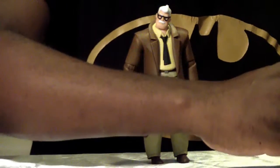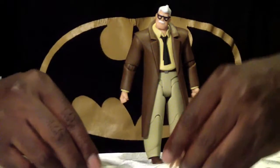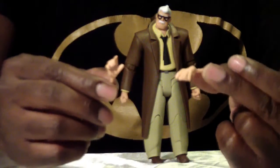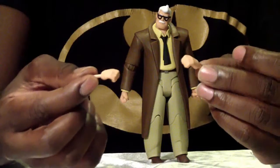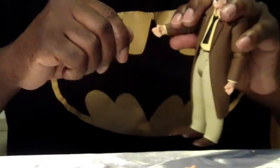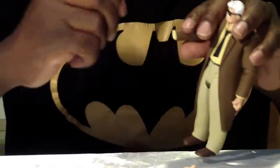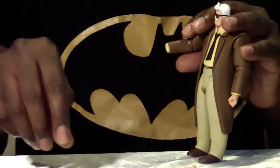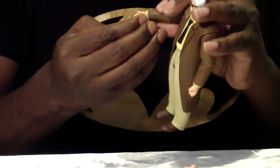Comes with four sets of hands. Counting the fists, it will be six. So he comes with two trigger finger hands and two open kind of gripping hands. So to change these is quite simple. You just have to get a firm grip on the hand, pull forward, never pull to the side, because you can snap the peg. The pegs are long, but they can still snap if you use too much force. Then you put the hand here. Let's put the trigger finger hand here.